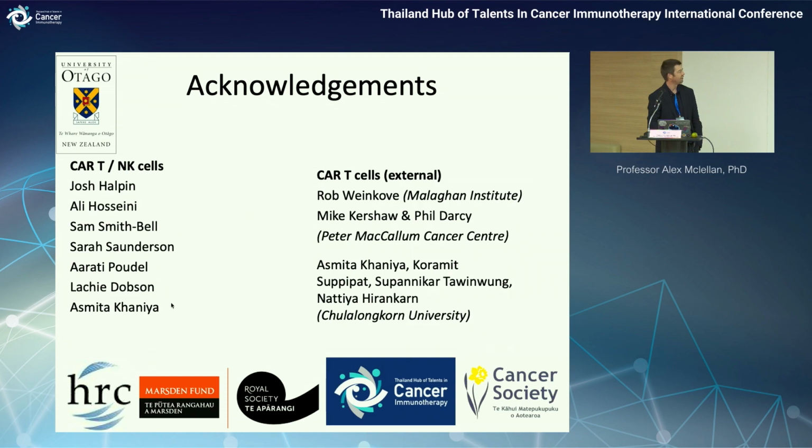Asmita is finishing a PhD, one of Chulalongkorn's students finishing a PhD with us, and external CAR T cells. You might not be aware, but Wellington, which is in the North Island of New Zealand, is running CAR T cell trials using a CD28 TLR2 based CAR, and getting nice results with that. No neurotoxicity, even at quite high doses of CAR. Mike Kershaw and Phil Darcy, Peter Mack have been absolutely wonderful to us. So if you're ever in Melbourne, it's a great centre to visit if you set up collaborations.